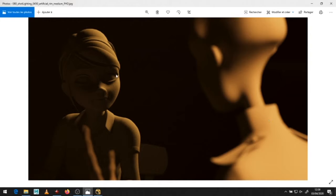Because I want the eye of the viewer to go to Mary's face. I don't want the eye of the viewer to go to the zombie's back. The zombie's back is boring. It's useless. I don't want the viewer to watch the zombie's back. I want the viewer to look at Mary. So I know for sure that I will put the zombie in darkness when I do shot lighting.